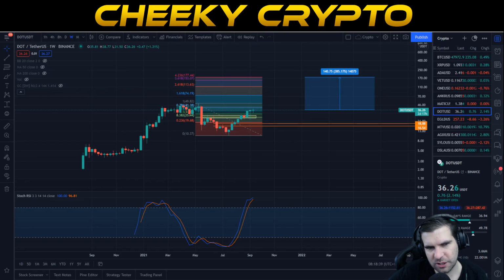Today we're going to be taking another cheeky look at Polkadot, specifically the price action of DOT. Some interesting things are happening here, so we're going to dive into this.